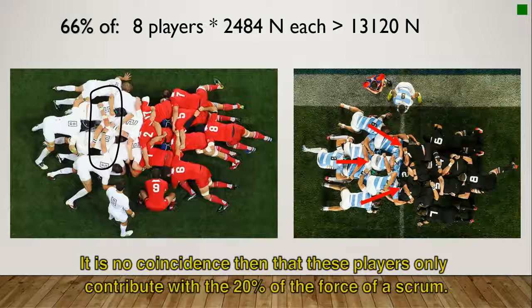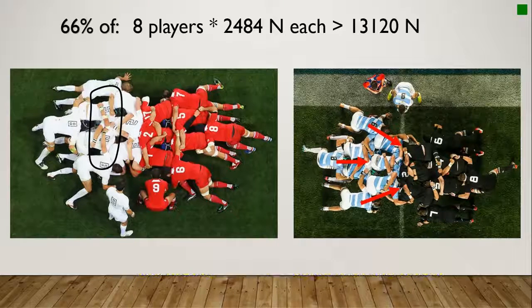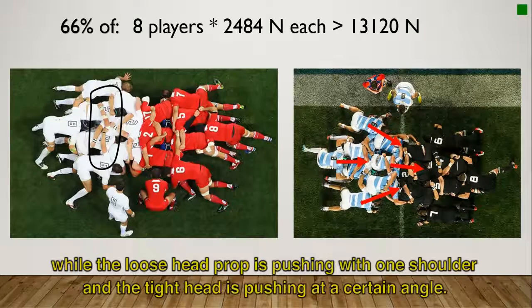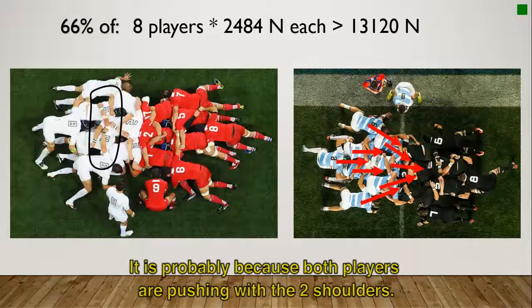It is consistent that the back row players only contribute with 20% of the force of the scrum. Then, the first row generates 38% of the force. This is because the hooker is pushing forward with both shoulders, while the loose head prop is pushing with one shoulder and the tight head is pushing at a certain angle. And finally, the second row. These two players are the ones that generate more force, with 42% of it. It is probably due to both players pushing with the two shoulders.